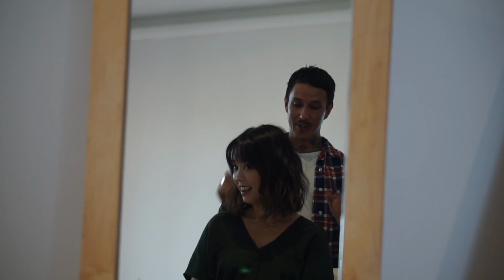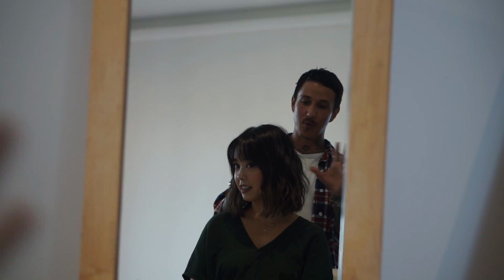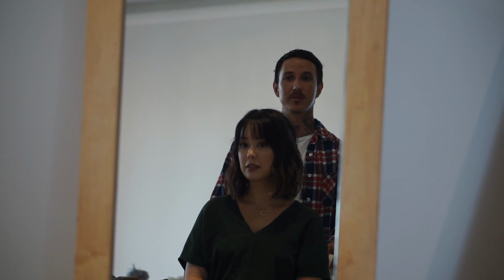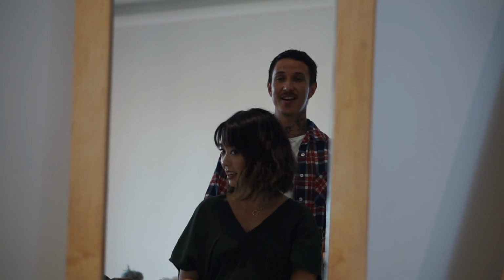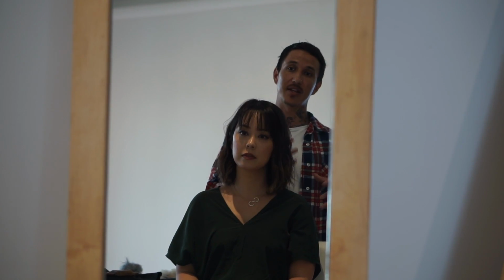So that's where it's pretty simple. It's just doing something a little bit different than what you normally use. I love it, because it's not like a curl. It's just nice and wavy. And it also doesn't feel like you have so much product in it. Like I said, I always try to go less. Less is always more, and then if you need to add more, you can add more. It's just a lot easier like that.